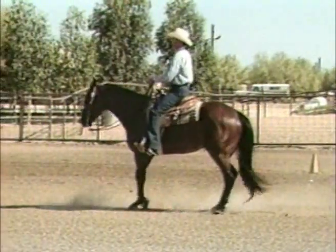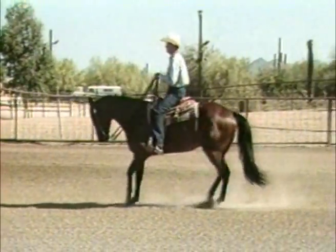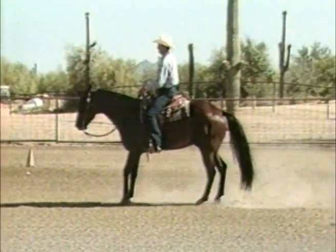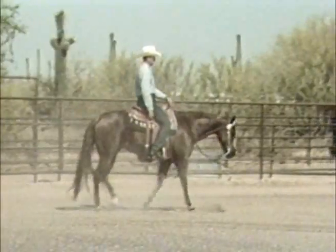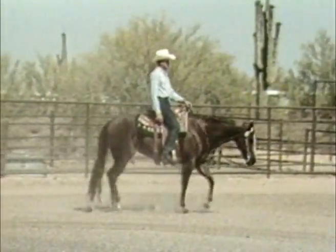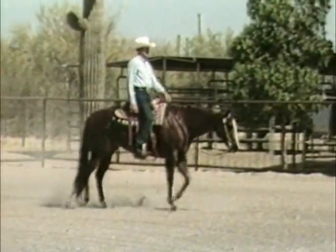And Pete wraps up the Western riding event here with a nice, easy stop and a back. And John, this is an event people can have a lot of fun with practicing at home because it does have a lot of non-routine things to it. But it does lead us now to the most popular event in Western horse showing, and that's Western Pleasure.